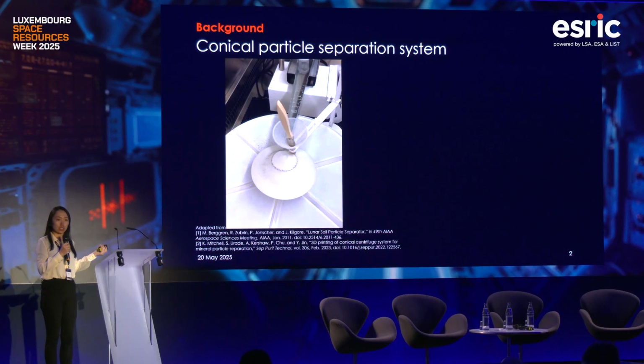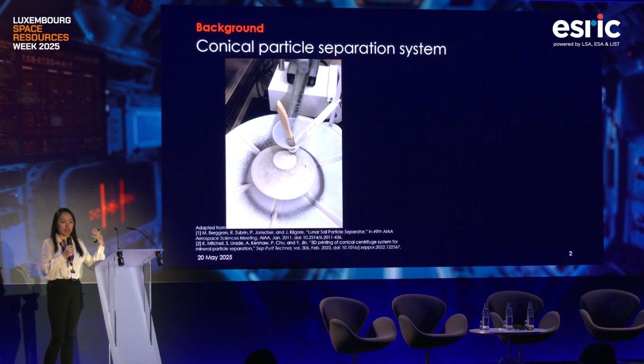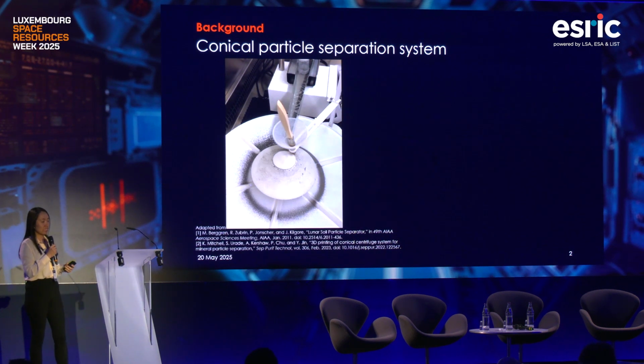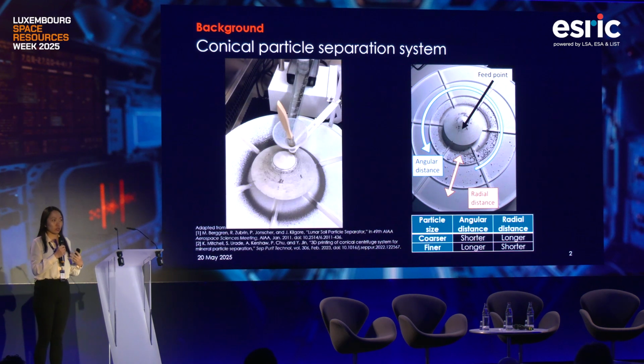This is a conical particle separation concept that we adapted from literature. The process is quite simple. You just feed a particle mixture like simulants onto a rotating cone with a textured surface, and when the particles start to hit the cone and travel down, the larger particles will leave the cone first and settle a bit farther away, while the smaller particles, having a larger surface area to mass ratio, will be delayed in this process and settle later in this rotational path and also stay closer to the cone.